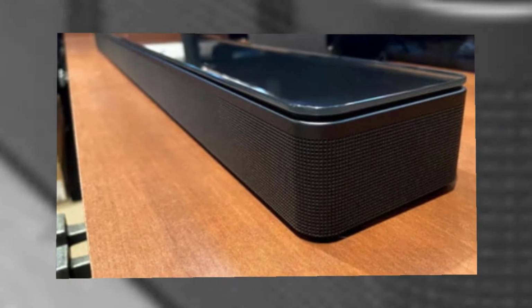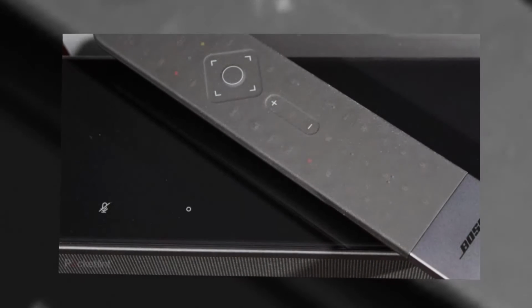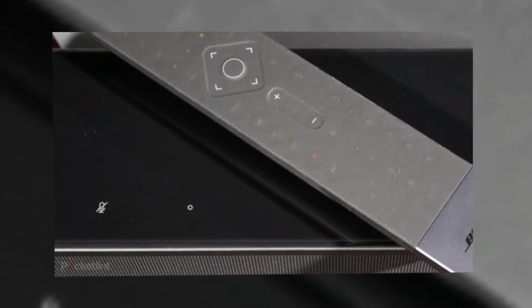The drivers themselves have a wraparound metal grille giving the soundbar an elegant look and premium feel. The grille curves on the edges and wraps itself very neatly around the soundbar. You have the option to wall mount the soundbar or place it on a tabletop stand. Overall, the design of the Soundbar 700 is elegant and it is extremely well built.